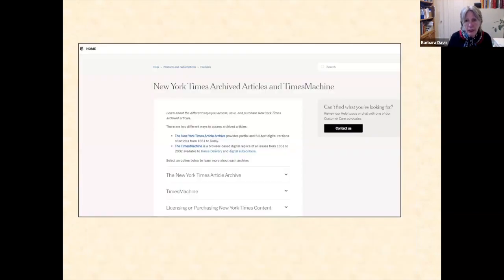I also wanted to point out that if you have a subscription or a digital subscription to the New York Times, either delivery, you have access to the archives and the time machine, which starts in very early times. It's very easy to do searches. I found numerous articles about Ezra Winter in the New York Times. I use this site constantly, because the Times covered everything from the late 1800s through. So it's 1851 to today. So here's another very good resource for you.